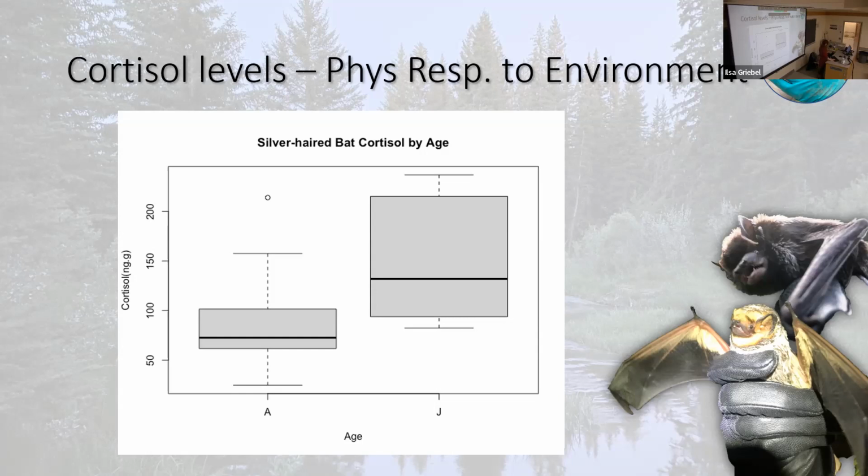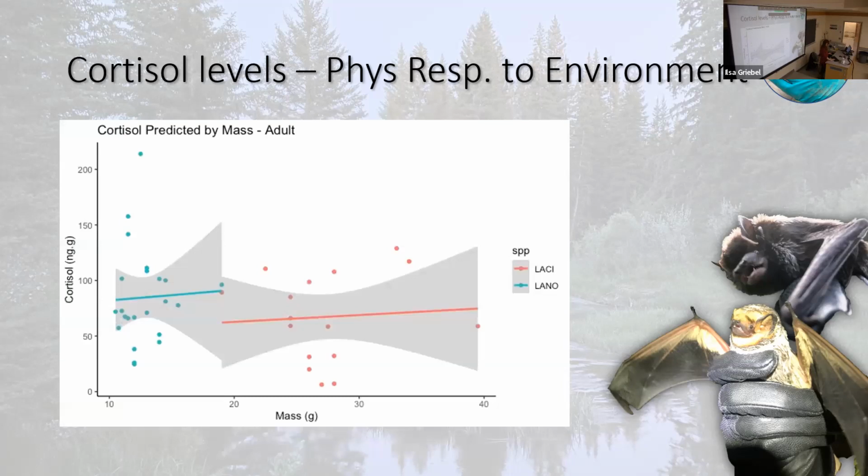Yeah. So really interesting results here. I don't currently have a good explanation as to why this would be. What is it that these juveniles would have been experiencing to cause this spike? So I wanted to know also if size matters.